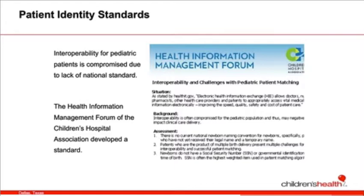So we worked on and we presented this position paper that was written by the Children's Hospital Association, by the Health Information Management leaders, on a standard for pediatric naming conventions. And we presented this to all of our partners across Texas, and everyone agreed to adopt these standards. Once again, there was trust and collaboration. And if you can connect patients, then you can exchange information. And I'm going to encourage every one of you to adopt these standards too.